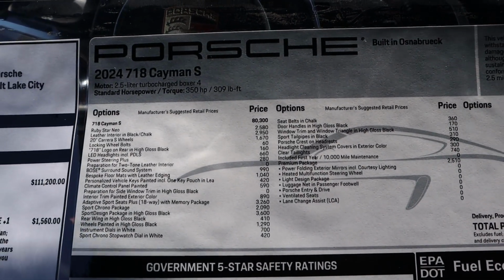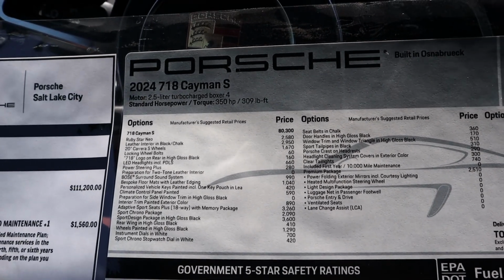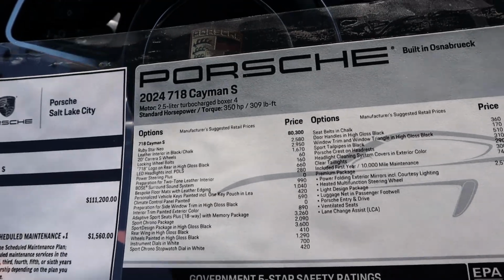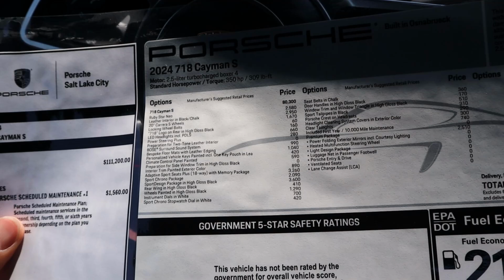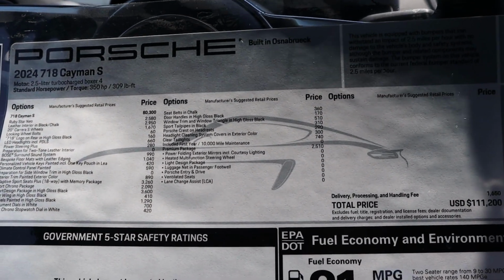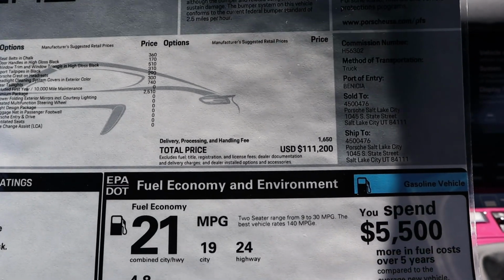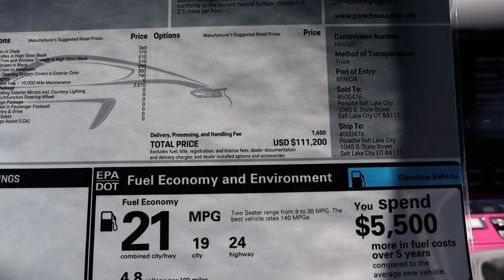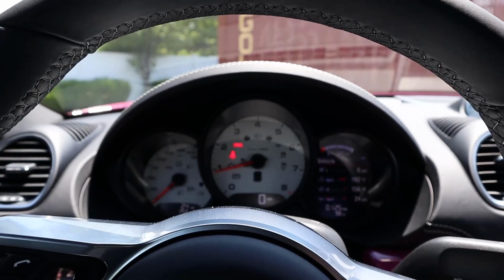So here's our window sticker for this Cayman S. Sorry about the glare right there. But yeah, 80,300 base MSRP. This paint color is 2,500 bucks. Where this car is already priced at, it's not that much extra, and it's a really, really beautiful color. But you can see all the other options on this one. This one's really decked out in a good way. 111,200 bucks is the total MSRP on this, which I think is somewhere around the base price of a 911 Carrera, somewhere around there. We'll talk about it. Let's take it out.